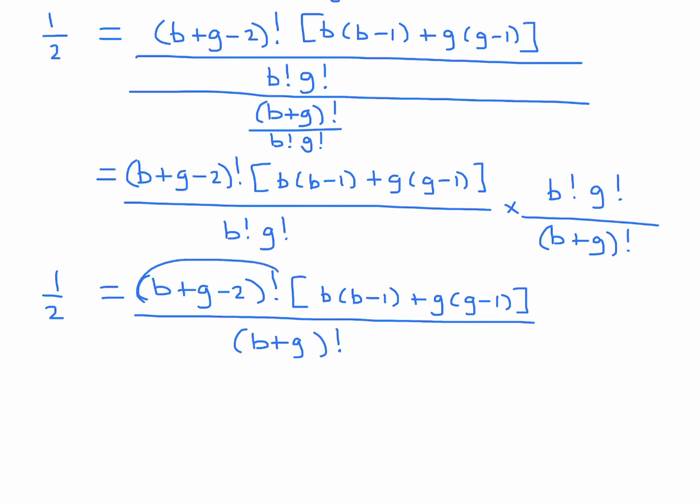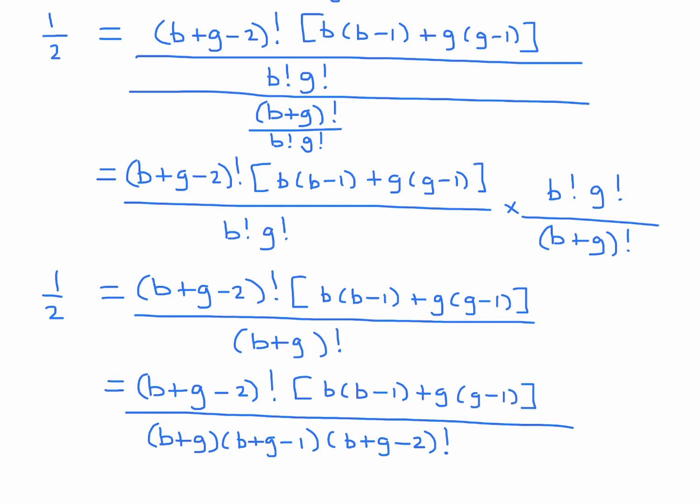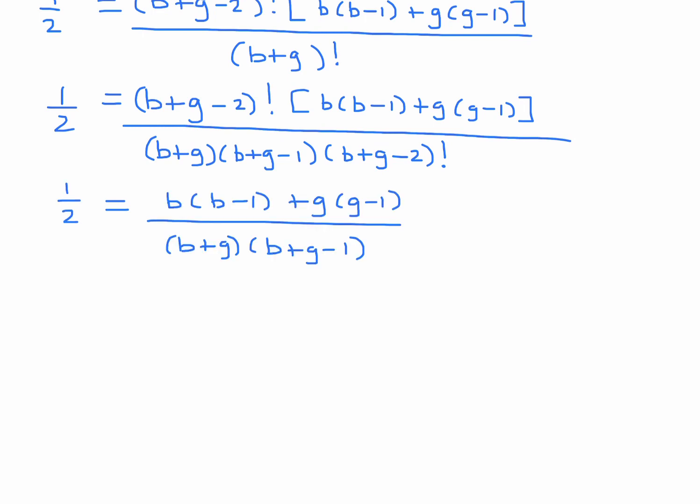Now at this point, the numerator here, or the component of the numerator, and the denominator look very similar. Basically it's b plus g minus 2 factorial, and on the bottom I can break this guy up into b plus g minus 1, and then b plus g minus 2 factorial. And if I do that, I can cancel this. And of course, don't forget that term right there. And that, of course, equals a half. So we are almost done with this. That cancels with that, and that just leaves us with the following.